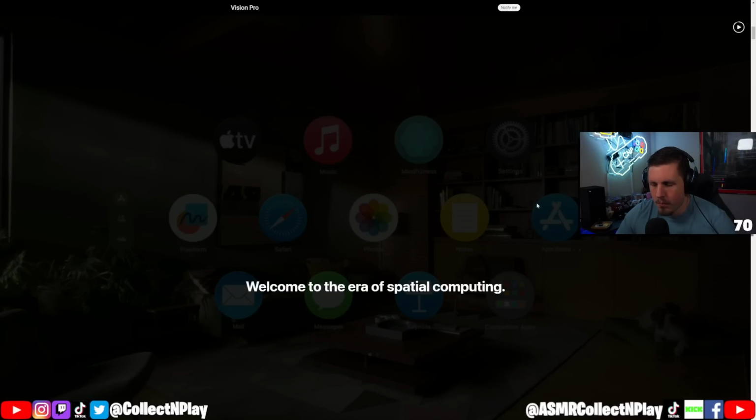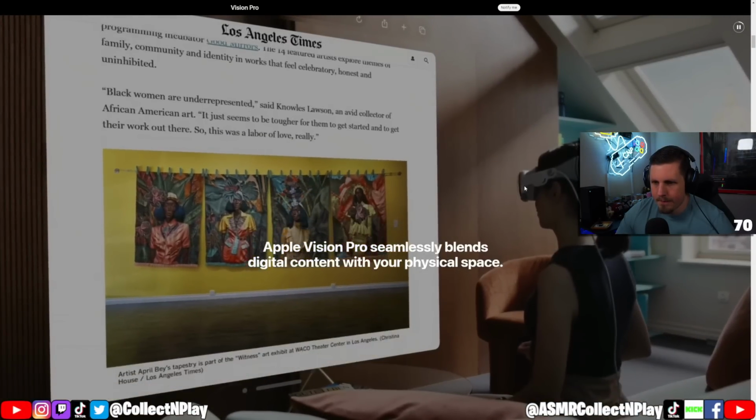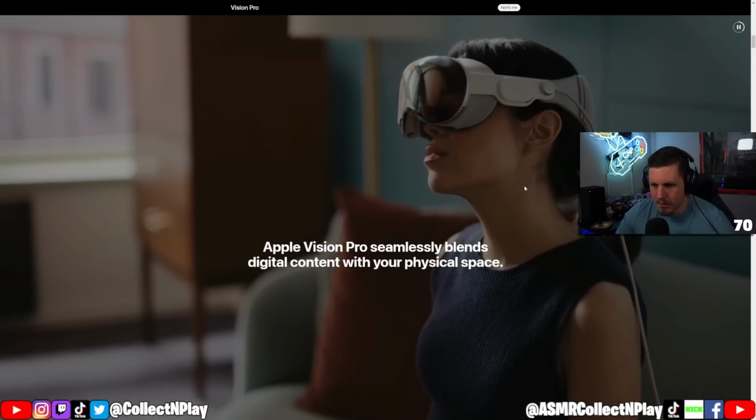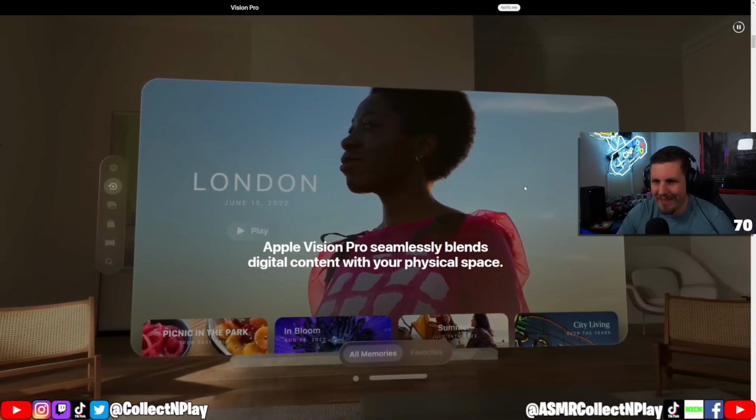So this looks almost like, I've never had a Mac, but I know at the bottom you have your taskbar at the bottom of a Mac. This is kind of what these logos look like, but they're floating in the sky or in your room. And I don't know if they're gonna go into it, but Apple Vision Pro seamlessly blends digital content with your physical space. Look how cool that is. Oh my god.